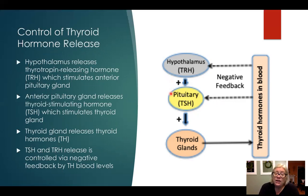The thyroid stimulating hormone is then going to be released into systemic circulation, and it's going to attach to target cells on the thyroid gland. And that's going to stimulate those target cells in the thyroid gland to start producing thyroglobulin, which is going to then have iodine added to it, through that whole process we just talked about, to produce T3 and T4. The T3 and T4 are then going to be released into the systemic circulation, where they're going to travel throughout the entire body and bring about change.